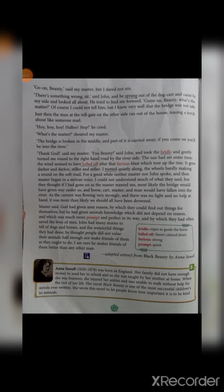"Go on, Beauty," said my master, but I dared not stir. "There is something wrong, sir," said John, and he sprang out of the dog cart and came by my side and looked all about. He tried to lead me forward. "Come on, Beauty, what's the matter?" Of course, I could not tell him, but I knew very well that the bridge was not safe.